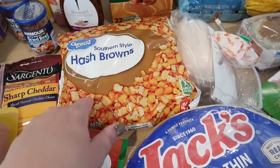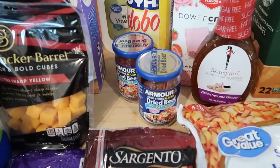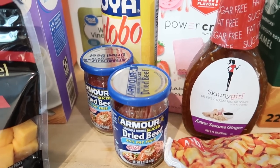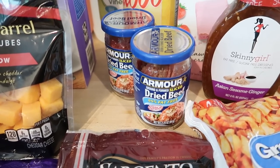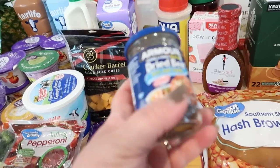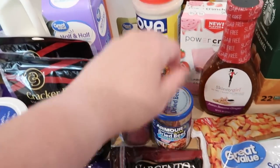I got some hash browns. I like having these on hand for breakfast on the weekend, or even if I want to cook some during the week as well. And then I got some dried beef. I keep this on hand for creamed chipped beef, or as some people call it, shit on a shingle. It's also good if you spread a little bit of 1/3 less fat cream cheese on it and roll it up. You can have one serving for only 90 calories, and it's got a decent bit of protein in it. So anyway, just something to have on hand there.